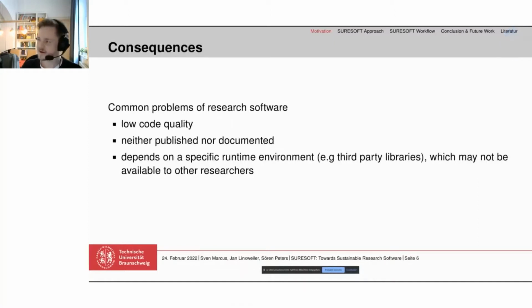There are some common problems that research software faces that we especially want to tackle in the SURESOFT context. The first one being low code quality that often comes with research software. We've just talked about how scientists are not educated in the ways of software engineering, and that we have very hard time constraints when we develop this software because only the results matter to us. So this, of course, can lead to a low code quality, which makes it hard to understand the software, maintain it, and fix bugs that we may have introduced. And then also it makes it harder to extend the software for future use cases.